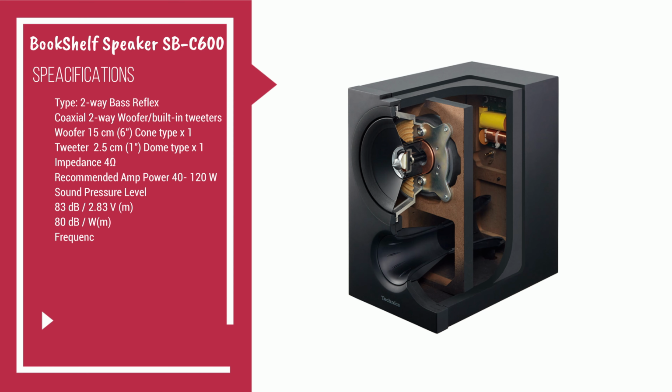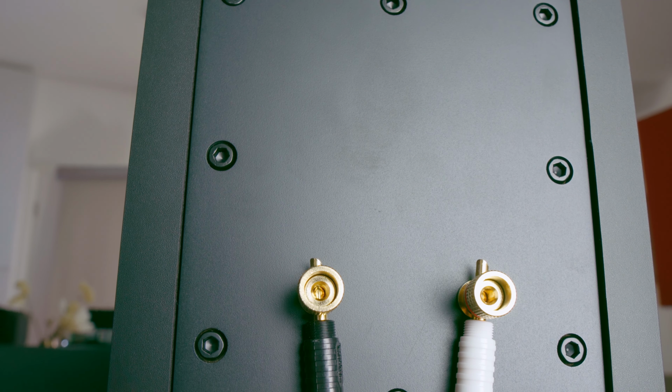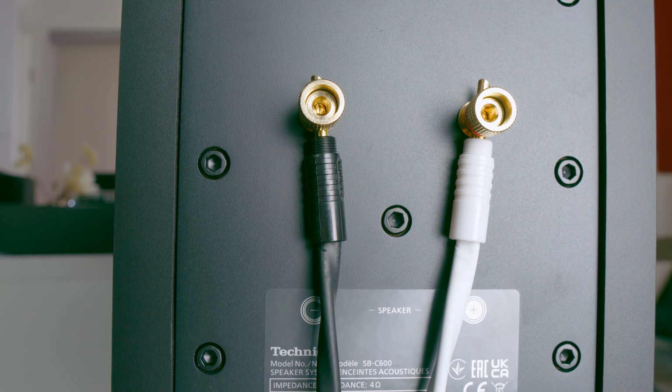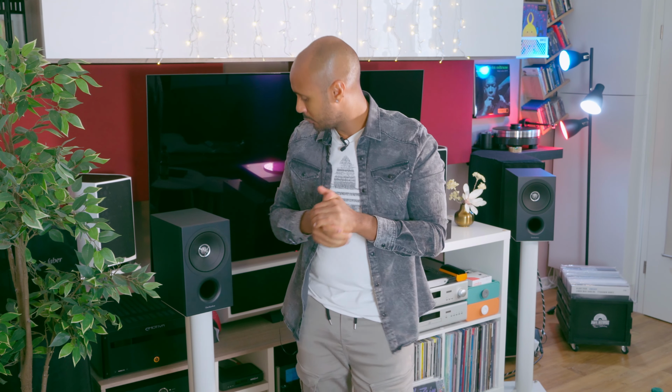Specs are pretty crazy. Frequency range 40 Hz to 100 kHz, minus 10 dB, with a crossover frequency at 2 kHz. Sensitivity is incredibly low, 83 dB. And yes, they are hard to drive. You will need a lot of power.